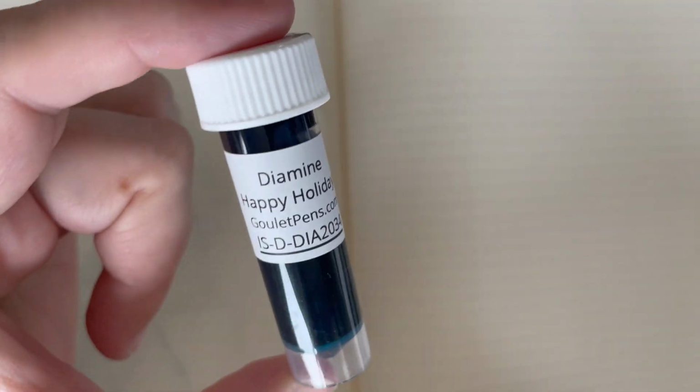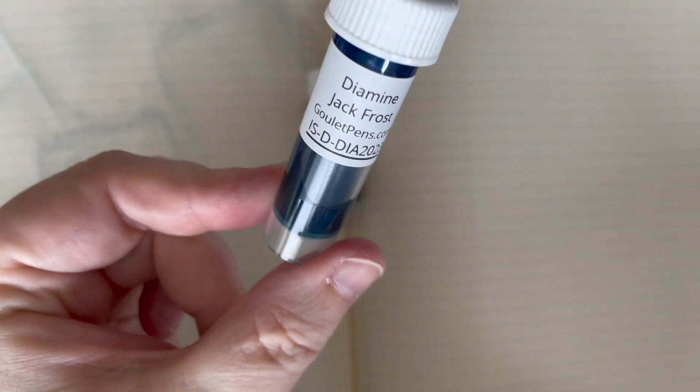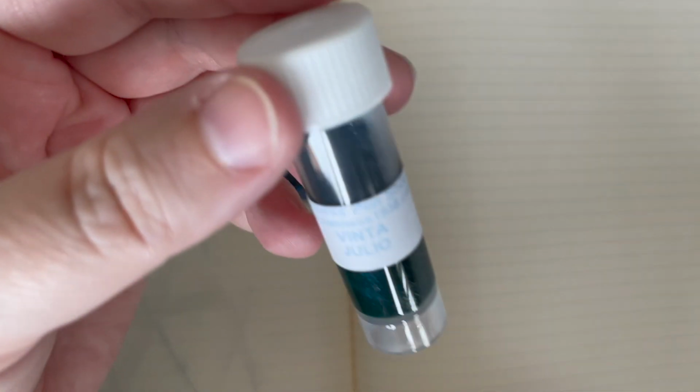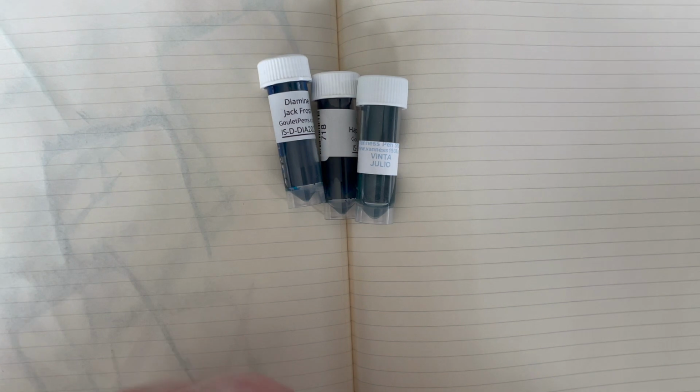So I called out in a video, I said, if you have any requests, let me know. There weren't many requests, but I was able to find samples of ones that people had asked about. So I picked up a sample of Diamine Happy Holidays. This is from the Blue series, the Ink Vent calendar, and also Diamine Jack Frost. And then also somebody asked about Vinta Julia, and I have a sample of it, so we'll probably see both of these in April.